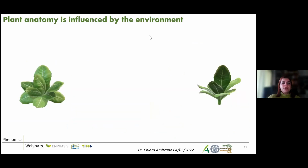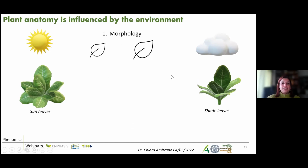However, it can also happen that plants of the same species, if put in two different environmental conditions, can change completely their morphology and their anatomy to adapt to the new condition. A really nice example is that of sun leaves and shade leaves, which almost everybody knows. This can happen in whole plants, but it can also happen in just a few leaves of a plant. So sun and shade leaves usually develop a very different morphology, but it also depends on the species.